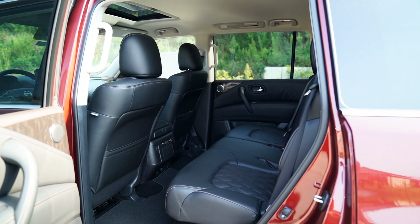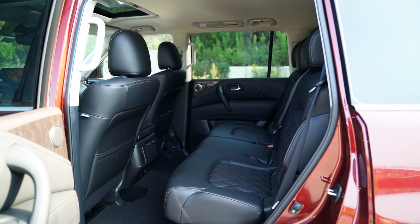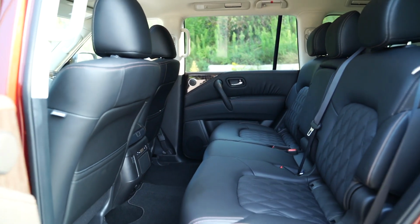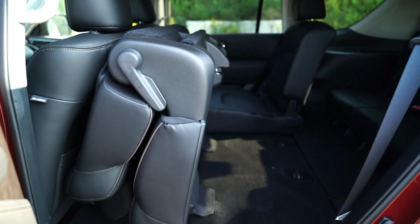But speaking of family, what about that second and third row? Now, there's two different options for the second row in the Armada. You can do the bench seat or you can do the captain's seat. So it's either an 8-passenger or a 7-passenger vehicle. Now, this particular one has the bench seats, super convenient. There's a little handle, you can pull with just one hand, flips it basically almost for you, and then the third row is actually going to be power.